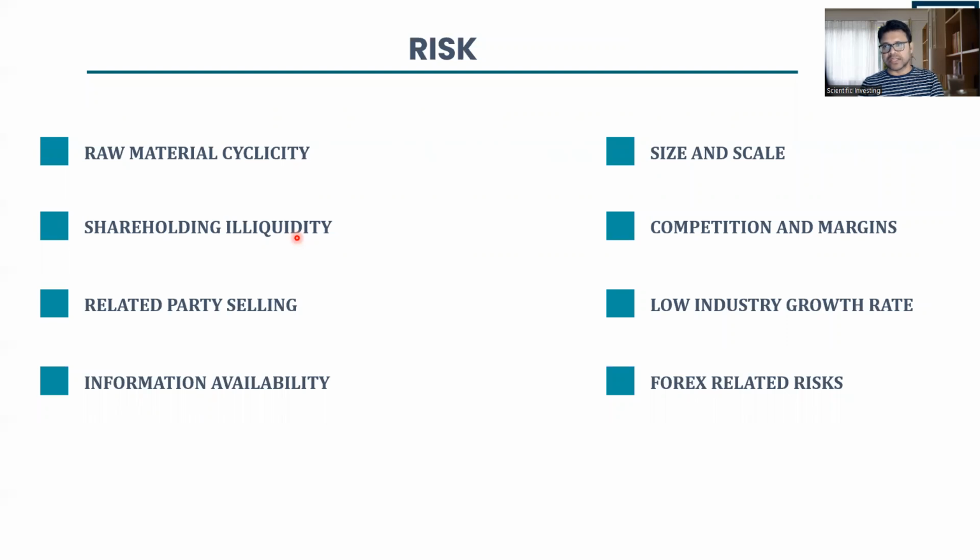So promoters who run the business are not selling, but somebody who knows the promoter from the family is selling. And that is another reason why the stock has been under pressure. I've been tracking that data. My sense is that selling is maybe close to getting over, because if you track it closely, who is the guy selling and how was his position 2-3 years back versus now, my sense is that selling may come to an end in the next few months or quarters.